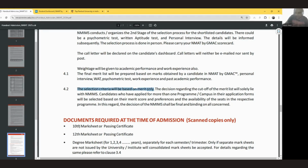So ever since then, NMIMS has been very, very active in mentioning there are no management quota seats, there are no capitation seats, nothing of that sort is entertained here. Yet rumors abound that such practices are still in play.